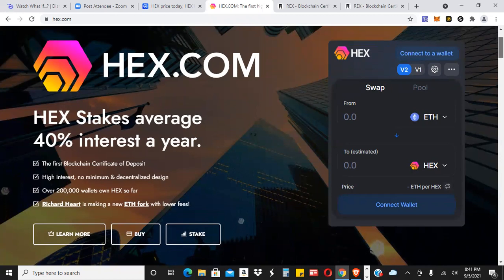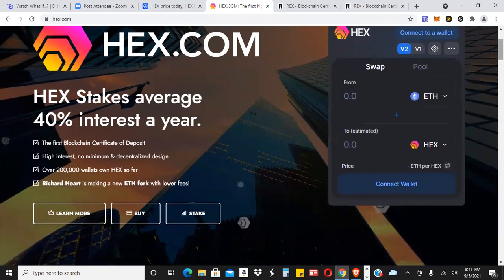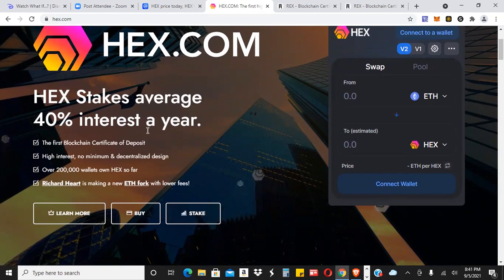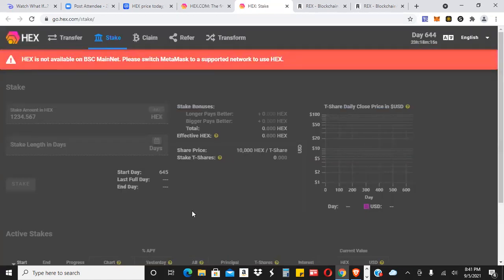Okay, what you're going to want to do here is get you some Hex, and then if you want to stake, now it's totally optional. You can simply hold Hex in your wallet and kind of ride the wave if you want. But if you want to reap the benefits of what this thing is built for, you're going to want to stake it, because Hex stakes, as you can see here, average about 40% interest a year. So, for me, this is a long-term play. Like if you click on stake right here, it'll take you to the staking page.